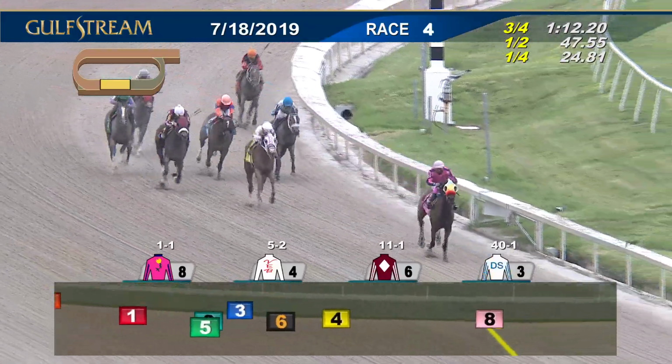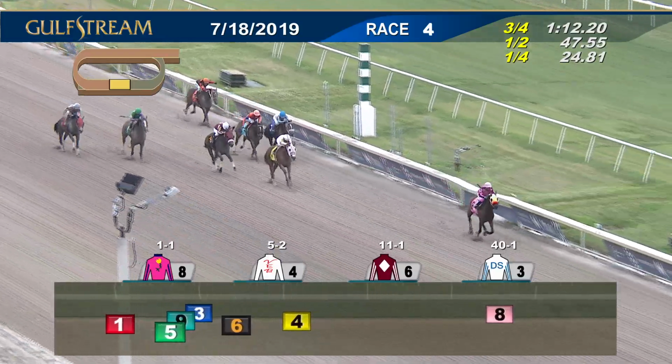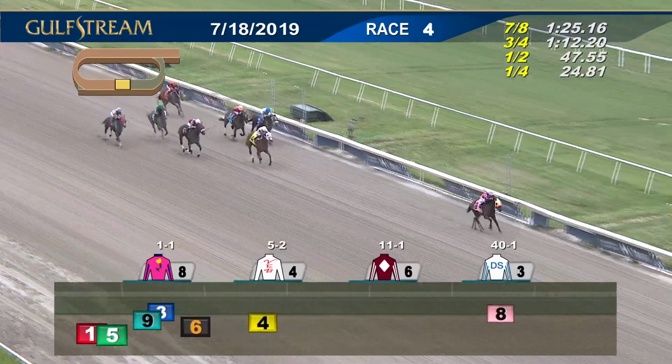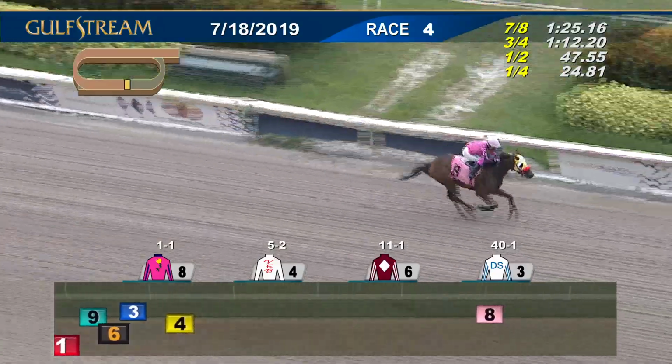In fact, she's traveling off awfully well. She's open 5 still. Miss Maru flat to the boards. Is That Magic is next. Peggotty on the outside. But inside that final furlong, Derlin out for a Thursday stroll. She completes 3 quarters in 1:12.1. She's taken a knee and running out the clock. It's all about Derlin, a gate-to-wire winner while never threatened.